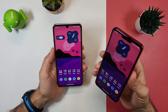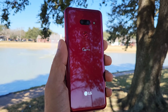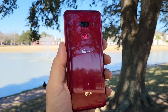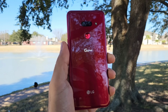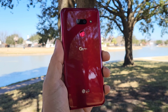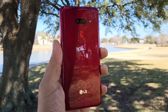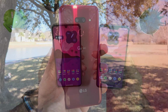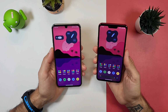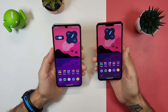As far as the dimensions go, the G8 is going to be 5.9 inches tall, 2.83 wide, and 0.33 thin, and it weighs about 5.89 ounces, and it is covered in Corning Gorilla Glass 5 on the front and Gorilla Glass 6 on the rear. You get an aluminum frame, so it's very nice feeling. IP68 water and dust resistance with the MIL-STD-810G compliant drop resistance, military grade. So that is very nice when it comes to durability over here. Yes, it's glass and glass breaks, but still very durable and very premium feeling phone, especially since 2019. A lot of phones nowadays come with plastic backs.